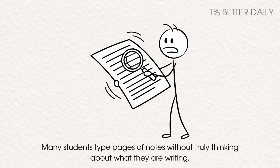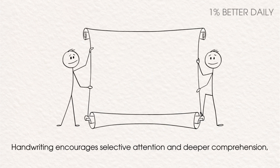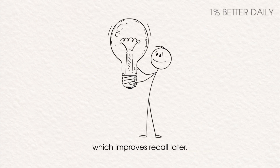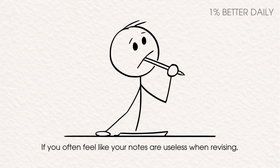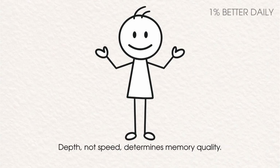Many students type pages of notes without truly thinking about what they are writing, creating the illusion of productivity. Handwriting encourages selective attention and deeper comprehension, which improves recall later. If you often feel like your notes are useless when revising, consider switching to handwritten summaries for key concepts. Depth, not speed, determines memory quality.